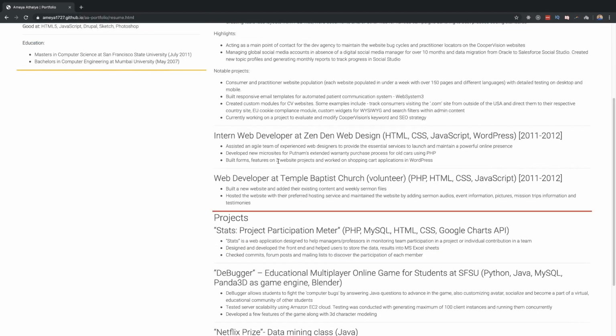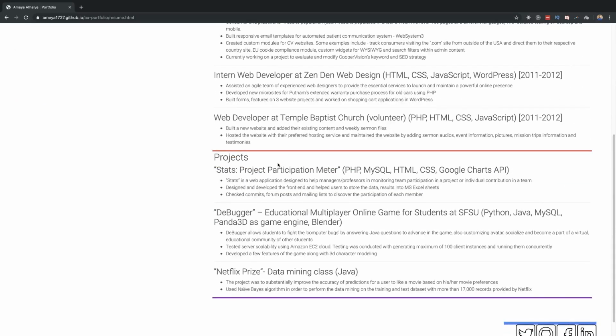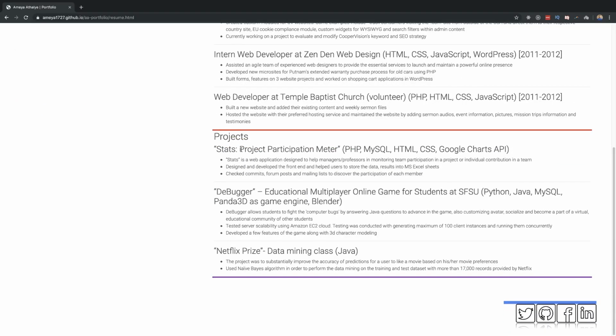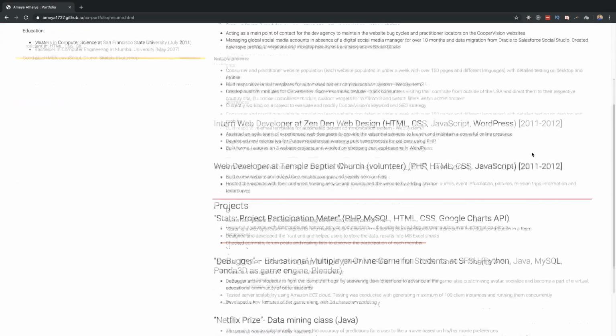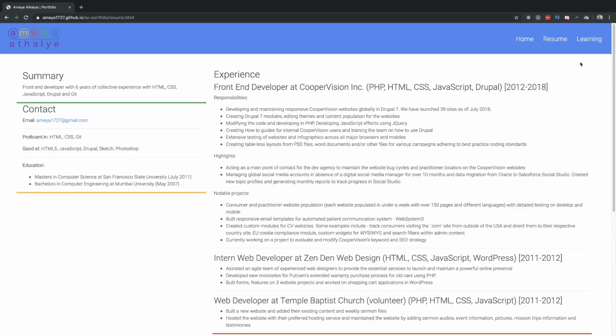Highlights. Man, that project is really close to that line. I wonder what that would look like with a little extra space between that division. You built a lot of projects, but where are they? Learning.